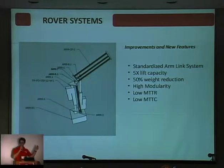Also, because the arm is so simple, it's very easy to repair, maintain and configure. Between competitions, our arms could change drastically in just a matter of minutes. In fact, for the science task, we had a failure minutes before the competition. We were able to reconfigure the arm and still get out there in time.